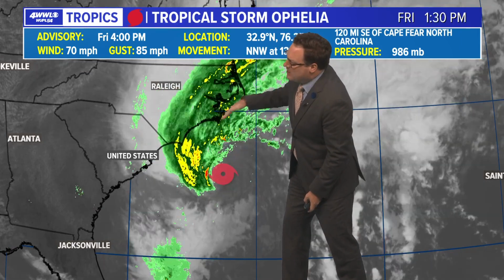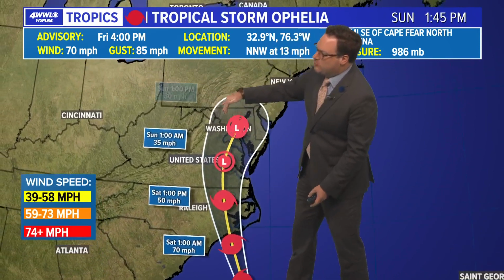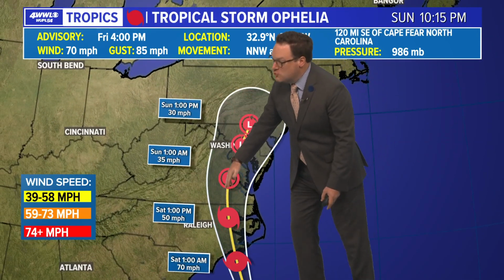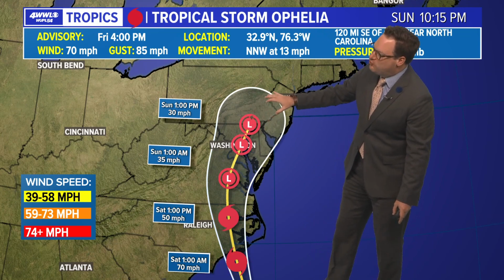Still getting into the heavy rainfall from the Outer Banks inland into eastern North Carolina. Wind field will be quickly collapsing as the storm moves inland overnight tonight, and then what is left of it will continue moving toward New Jersey.